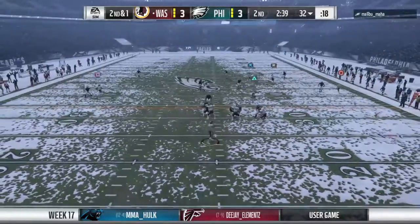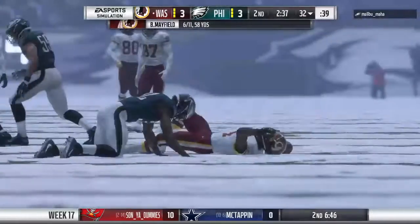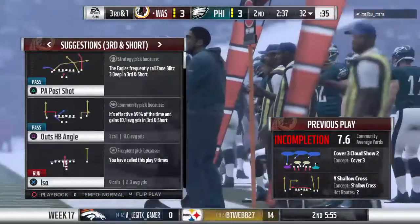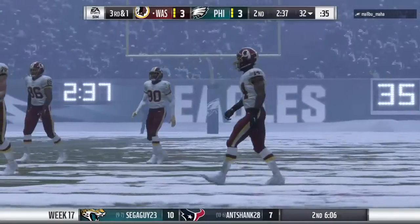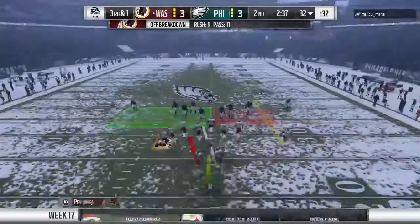Now they'll throw here out of the gun. And the hit jarred it loose. It's incomplete. The one thing that I've liked defensively is that they've shown them a lot of different looks here in the first half. They've come after them. They've sat back. I think that's what you need to do to keep an offense guessing. And they certainly have kept them on their toes. That's why they haven't had much success on the scoreboard.